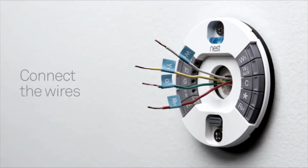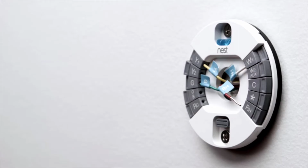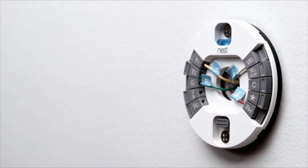Now it's time to connect the wires. Check the ends of your thermostat wires. They should be straight. If not, restrip them and trim the ends, leaving 3/8 of an inch or 10 millimeters of wire exposed. Insert each wire that has a label into the matching connector. Simply hold down the connector button and push the wire all the way in. Make sure that the connector buttons stay down after you've inserted each wire. Otherwise, your Nest thermostat may not get enough power and you won't be able to finish setup.